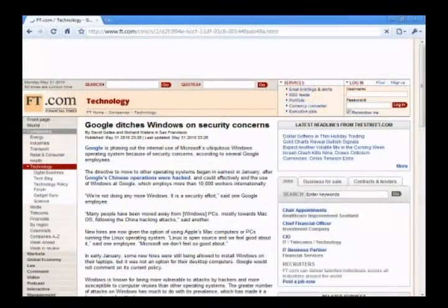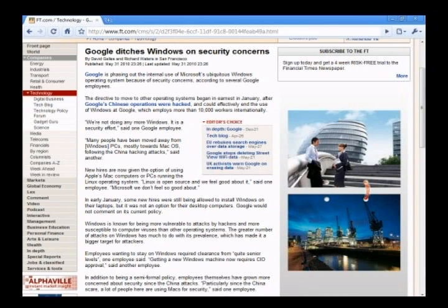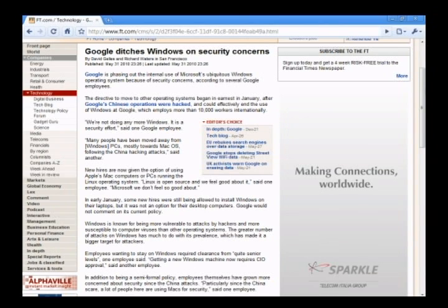This could be really, really big. Google is saying, because of their lackadaisical security in China, where some of their source code got swept up, that they are phasing out internal use of Microsoft Windows, and they have been directing their employees to switch to either Macs or computers running the Linux operating system.